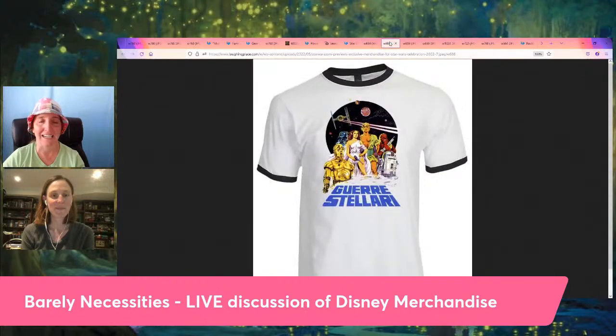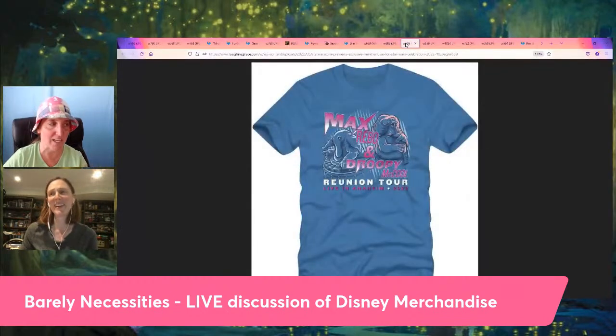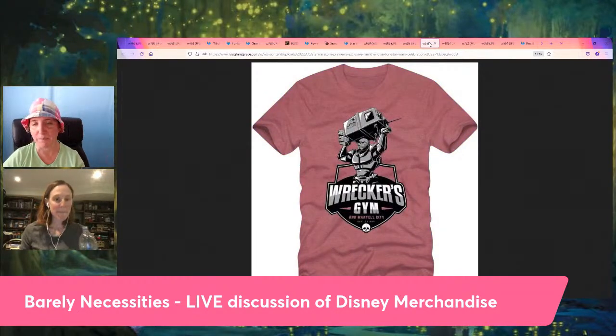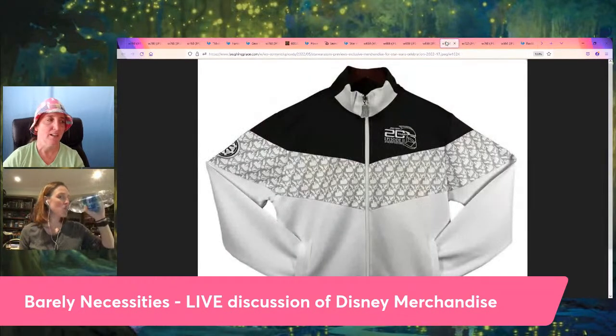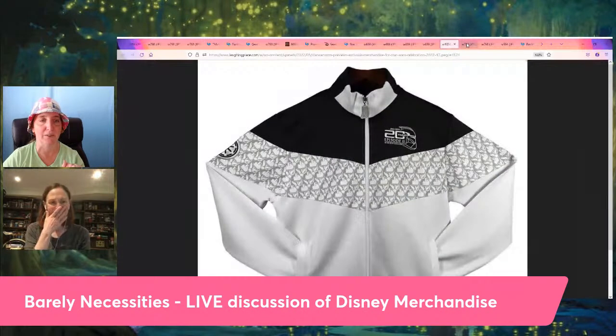I noticed a classic Italian representation for A New Hope, which is celebrating 35 years this year, I think. I think that's what I saw. I think it said 35. Yeah. Everybody's a fan of Max Rebo, so they've got the Max Rebo and Droopy McCool reunion tour T-shirts. So we've got that represented, as well as Bad Batch with Wrecker's Gym. Attack of the Clones has an anniversary coming up, 20th. So they're celebrating the 20 years of Attack of the Clones. So you can pick up gear about that.